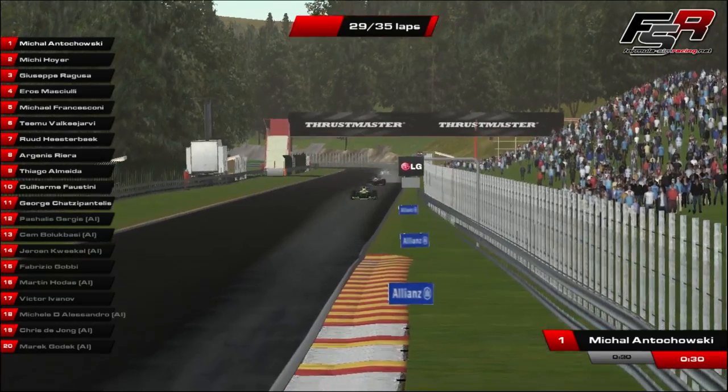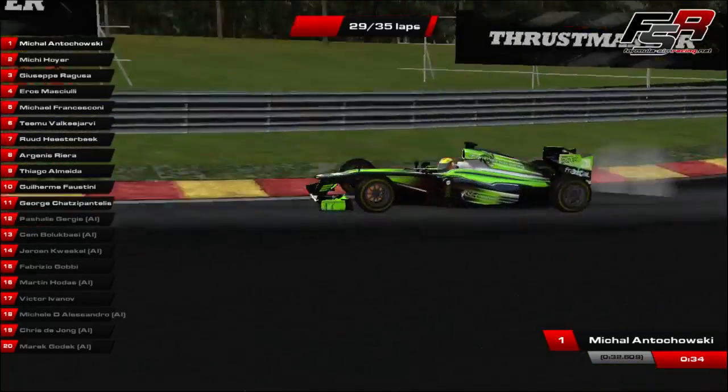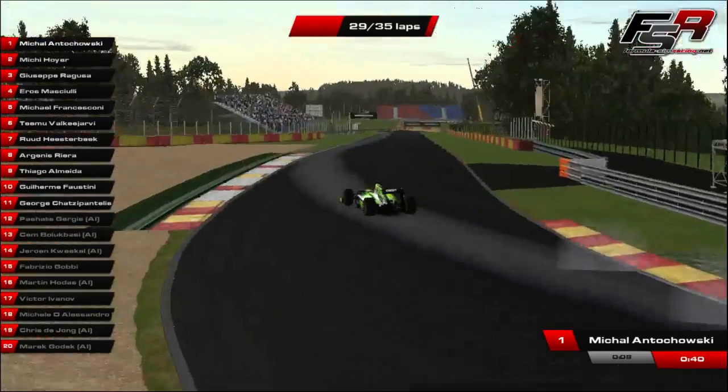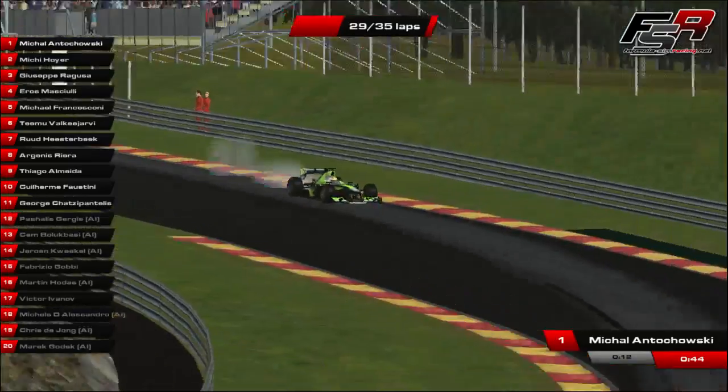And there's no more spray as well, obviously, on the dry line. So the dry line is really dry. But outside of the drying line, it is still so wet. We saw it with Antohovsky.